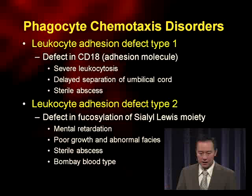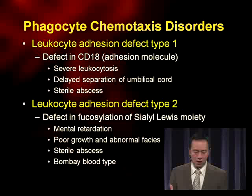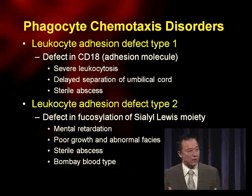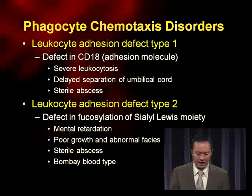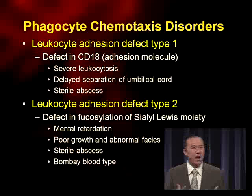And you always hear this a lot. These patients will get delayed separation of the umbilical cord. So anytime you have that, you want to think about LAD. But more often than not, they'll get more severe symptoms, like really bad gingivitis, periodontitis, failure to thrive.